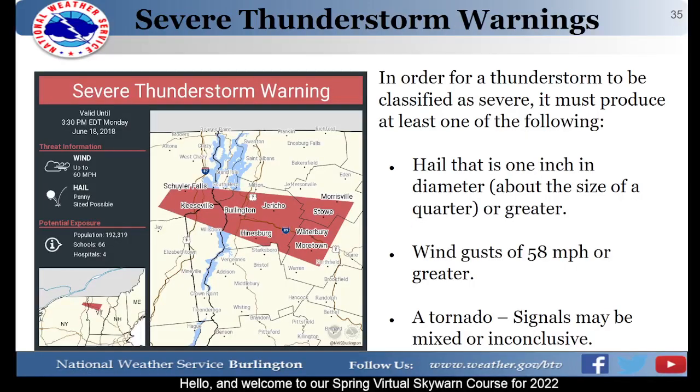The severe thunderstorm watch again indicates hail about 1 inch in diameter, wind gusts of 58 miles per hour or higher. But you might also notice occasionally we will mention a tornado is possible in the threat information. Sometimes we'll apply a tornado possible tag with our severe thunderstorm warnings whenever the signals are mixed or inconclusive. So if we can't get a clear image, say on radar, or if the rotation might not be particularly strong, we might indicate that a tornado is possible. Don't discount it, but the signals are mixed.